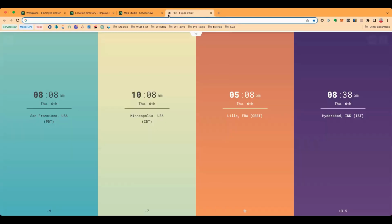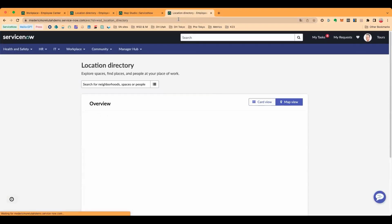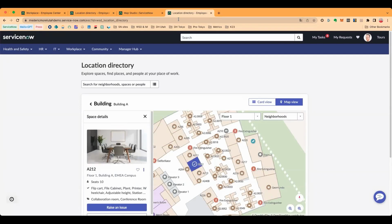So we'll start another tab, and here is the URL. This is a private instance, but could be yours. And you have full details here. So I can just click on it. And the recipient, so you can send it using a Teams message or an email or you name it, directly accesses the right campus, the building, floor, and place. So that's a very useful feature when you want to share a position or the position of a place within a building.